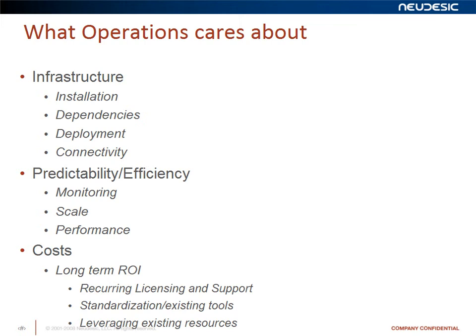Operations wants predictability, right? They want to know things are up, and they need to know when things are down. They need to know that they have a solution that they can scale out. Do operations want a solution that they have to scale out to 30 servers, or would they rather a solution that scales out to 2 servers and still performs? And then they've got to think about their long-term ROI when it comes to leveraging existing tools, leveraging existing resources, or even the recurring licensing and support.